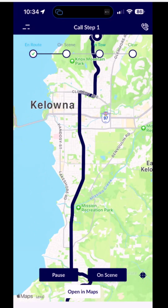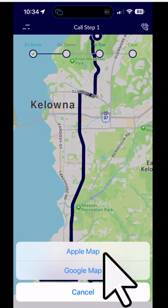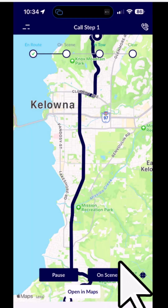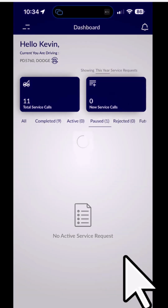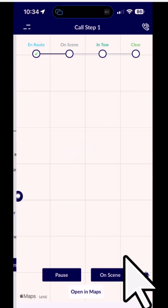Now that I'm en route, my options here: I can see my route in the dark blue. At the bottom, I can open the map, either through Google Maps or Apple Maps. I can also pause this. While I'm driving there, I can pause this call and go do a different call, another new call that may come in along the way. Then I simply go back to the paused call, click on it, and resume the call.